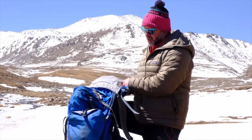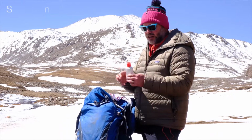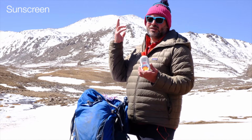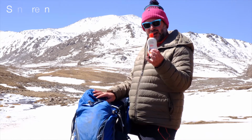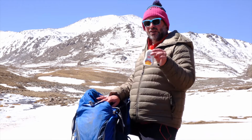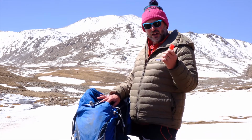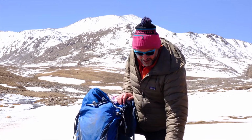Zip that. I also have an underside of my brain. Okay, sunscreen lotion, you're going to need that. The altitude with the sun here, it's super bright. So make sure you carry suntan lotion. That's very important. And a lot of suntan lotion in China can be fake, so if you're going to buy it in China, if you're traveling in Asia, make sure you get something real, a real brand.